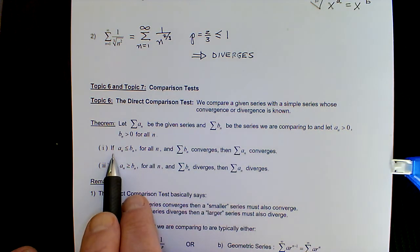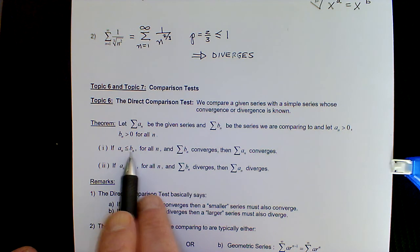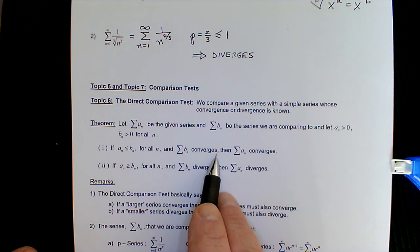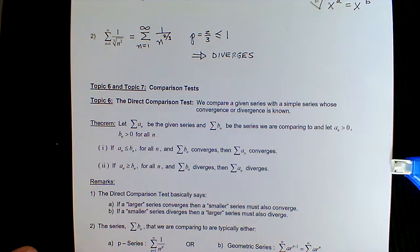Okay, so then if we could show that the terms of A sub n are less than or equal to the terms of B sub n for all values of n, and we know that B sub n converges, then the sum of the A sub n will also converge. Now that should make intuitive sense.